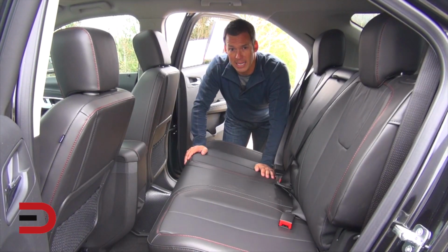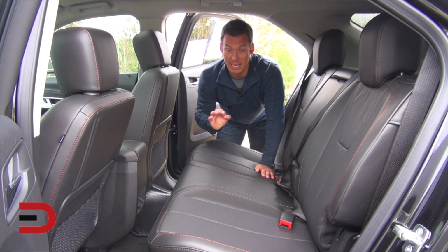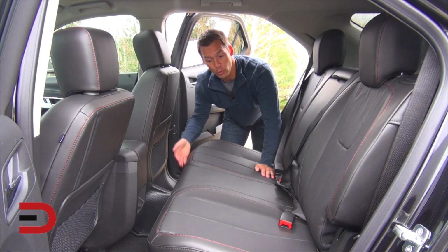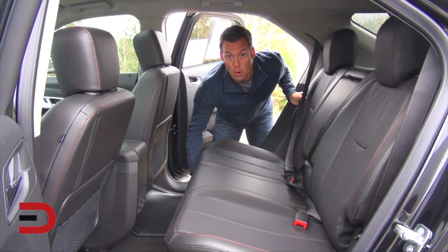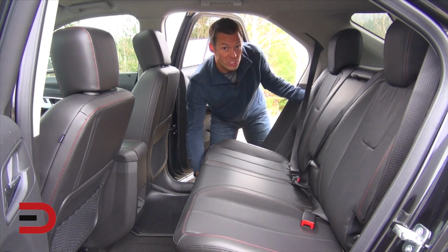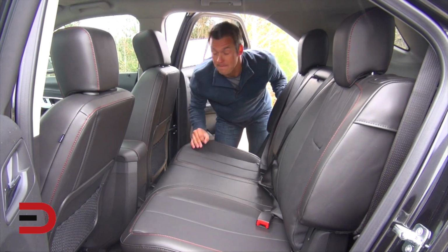Here's something I really like and I think makes a lot of sense. The second row of seats has a sliding mechanism which gives you much more versatility. Right now, here's your current legroom, but you can slide the entire row backwards to give you more space for those bigger passengers, or slide it forward to give you more room in the back for cargo. Great idea.